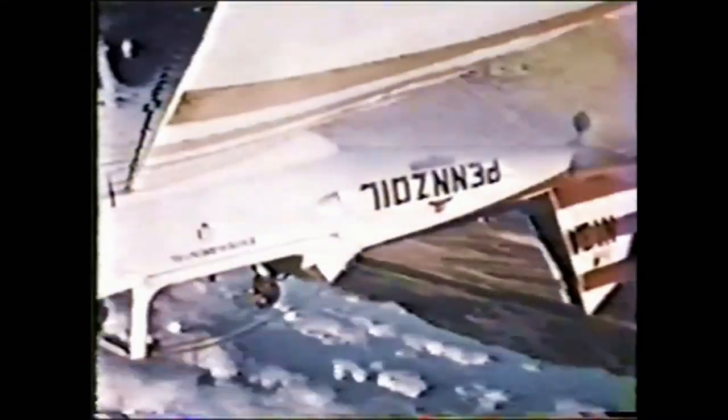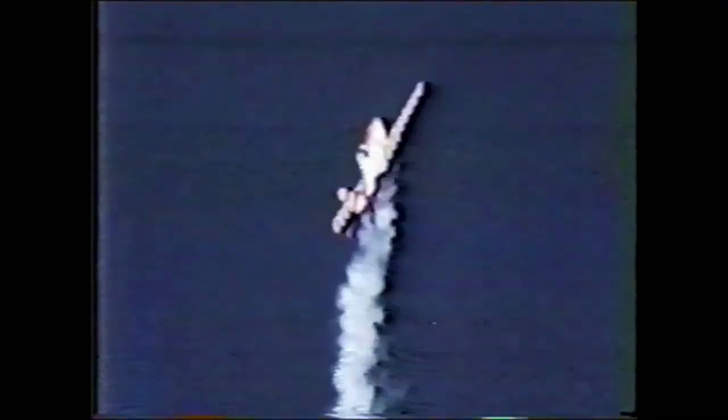Really, there are a number of reasons why all of us fly. The real dedicated pilots fly because we just love flying. We enjoy flying. We become part of that airplane, and in becoming part of the airplane, it's just a great feeling.